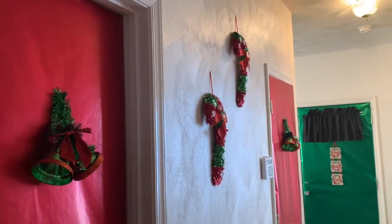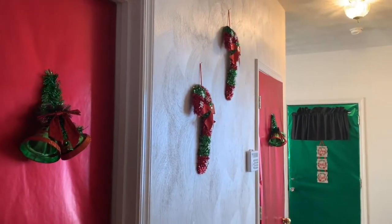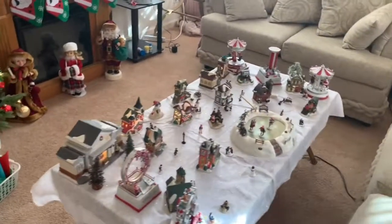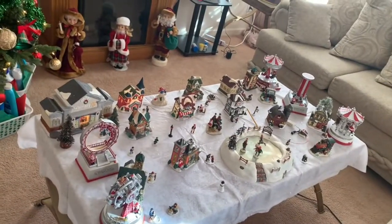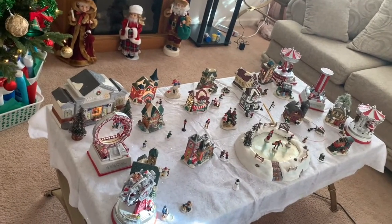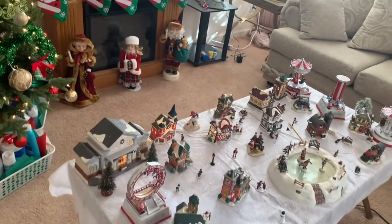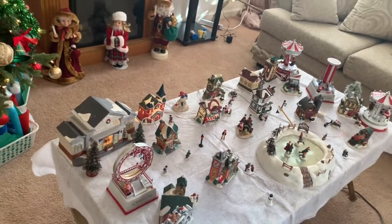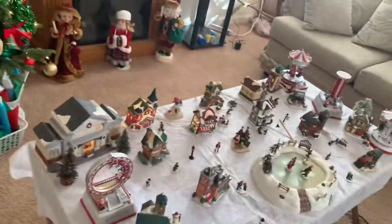These are my doors. So you can see how it looks when you're going down the hall. You see the doors, all three doors that are covered with paper, and my little things in the top. And you saw my dining room. You saw my village. I love my village. My husband always gives me a piece every Christmas to add on to my village. So I don't know what he's going to give me this year to add to it. Whether it's just a pack of little people or another house or anything, it doesn't matter. It's just the thought that counts.